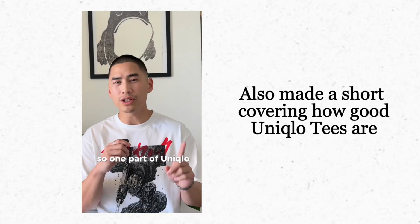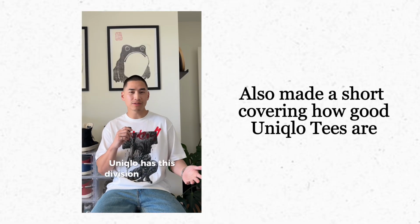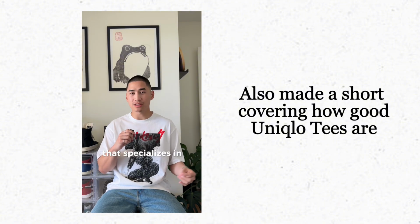For example, if you were to wear just a plain white t-shirt with a pair of shorts versus this t-shirt with a pair of shorts, I think the two are going to look very different. People are going to notice this one a lot more, and it also gives other people kind of like a talking point if they can relate to the graphic that you're wearing.